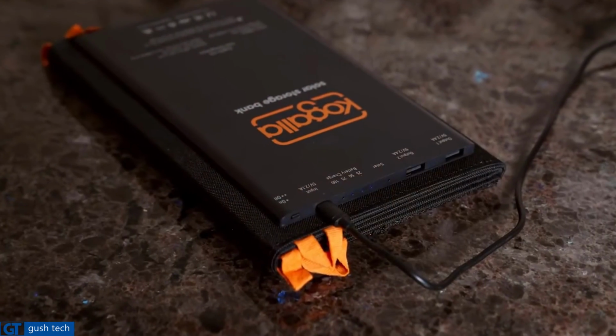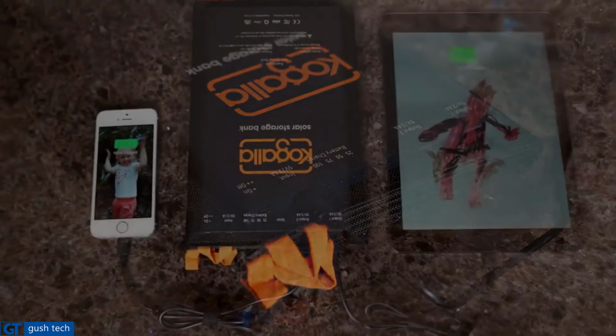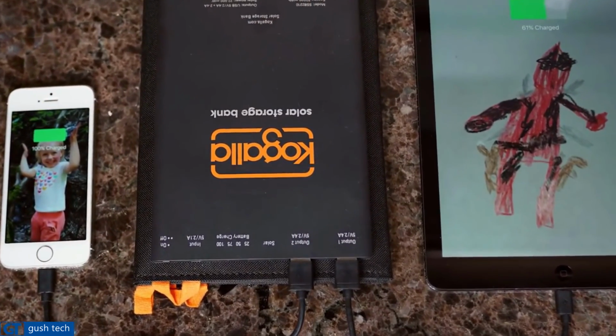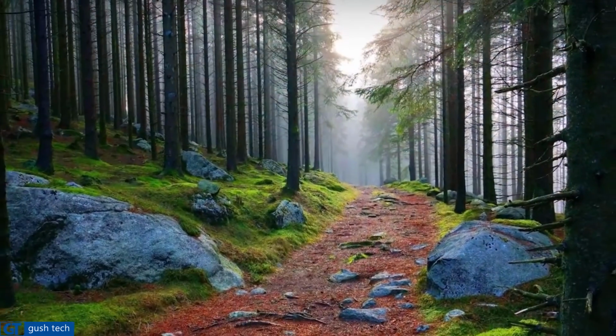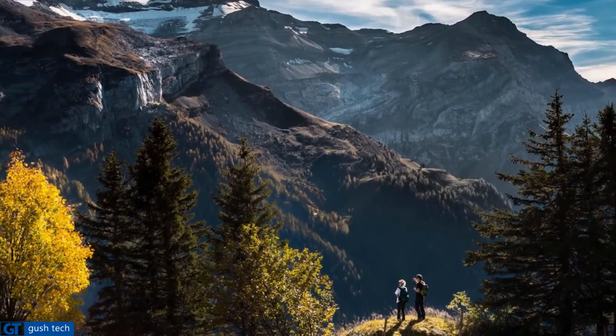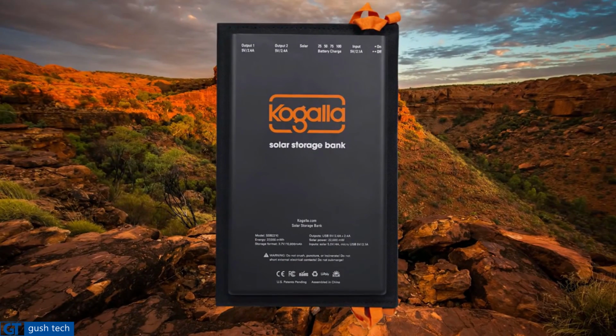You can also charge the unit using the included cable and any standard USB charger. And it has enough power to charge two high current devices at the same time. Wherever you journey, no matter which road you travel, or what heights you attain, the Kogalla Solar Storage Bank will ensure that you have the power to stay connected.